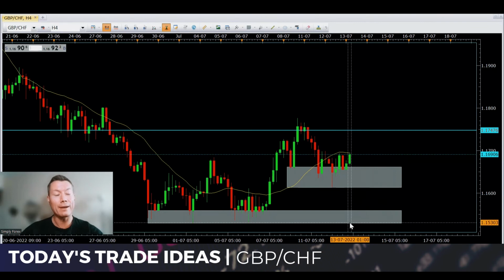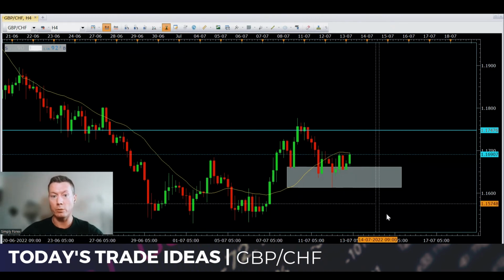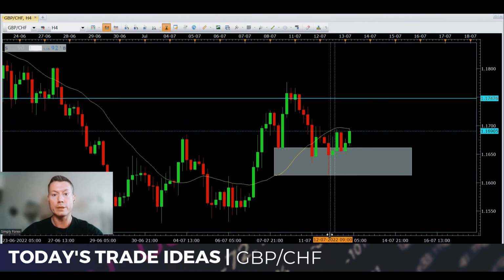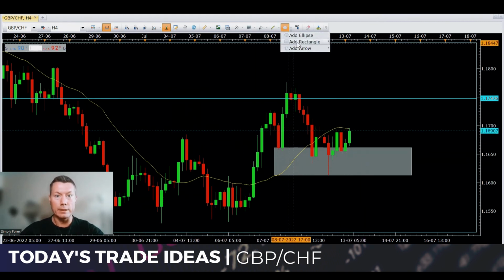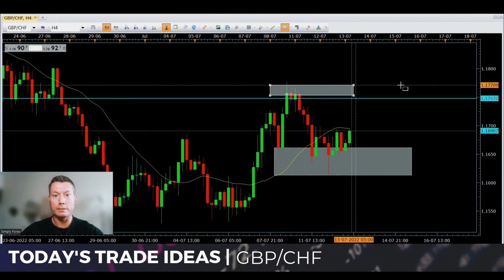But for me, guys, I have to decide which grey zones are relevant today. I wanted to show you this lower grey zone, but it is not relevant, so I will remove that. This grey zone is relevant. So I could buy from this grey zone today. And the higher grey zones, like this, for example, these are your targets.